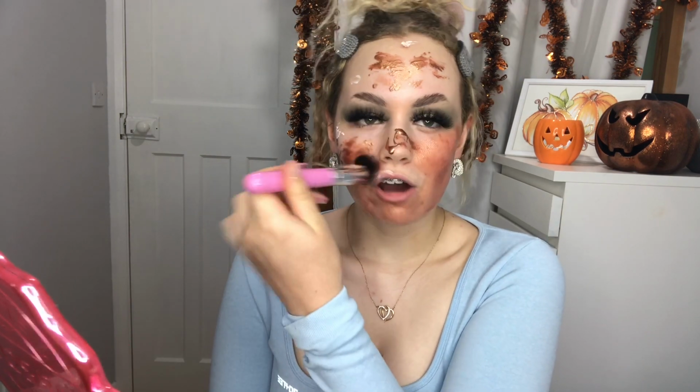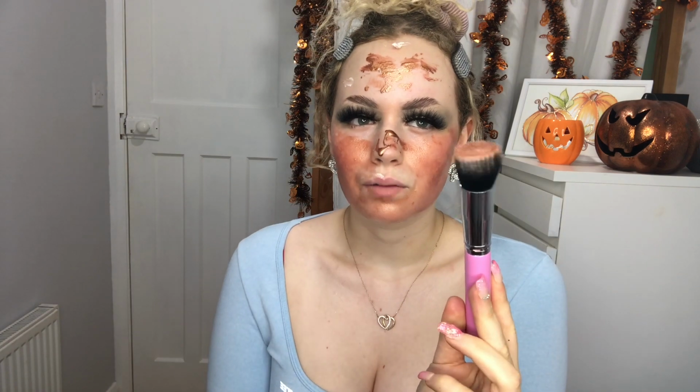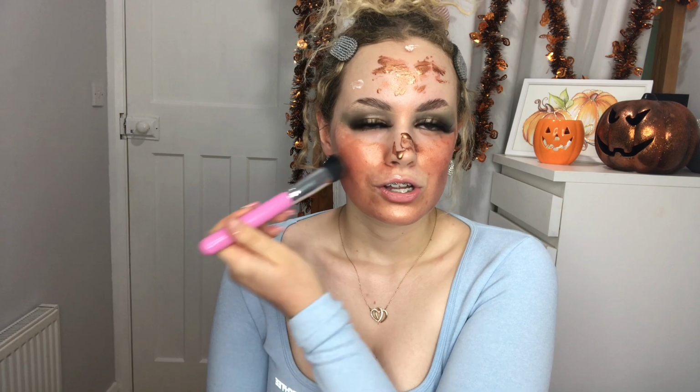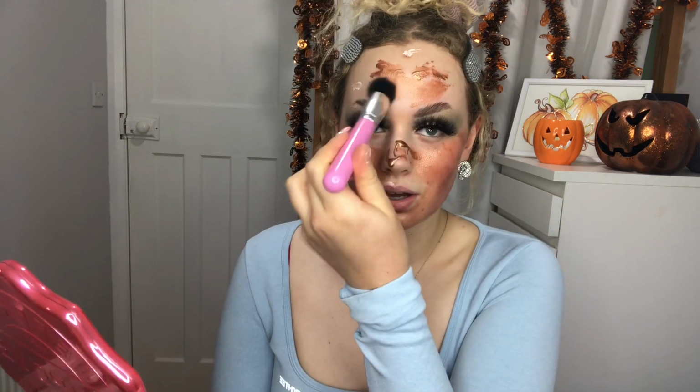Some brushes I find, especially brushes with a lot of hair, you'd think they'd be really soft, but actually sometimes they scratch your face. But this is so soft and it's really bouncing as well. I know that sounds really weird, but I haven't experienced that very much in a brush, especially a flat top brush like this. Putting it on my skin, it's almost like it's giving it a bounce, giving it a boost. Really weird, but I love it so much.